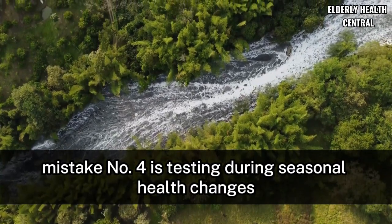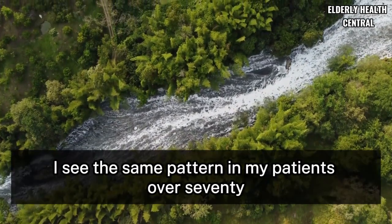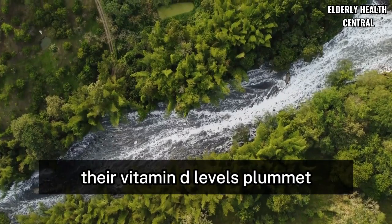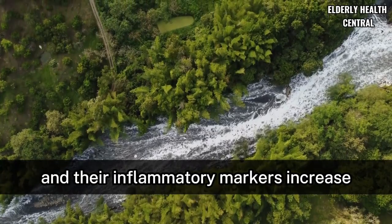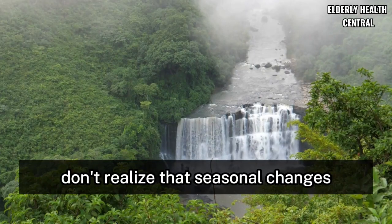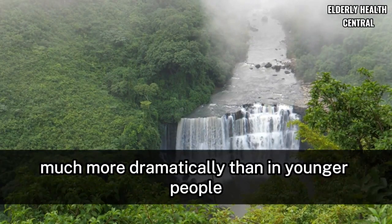Mistake number 4 is testing during seasonal health changes. Every winter, I see the same pattern in my patients over 70. Their vitamin D levels plummet, their depression scores go up, and their inflammatory markers increase. But many seniors don't realize that seasonal changes affect their lab values much more dramatically than in younger people.